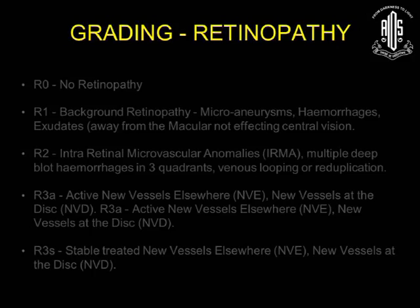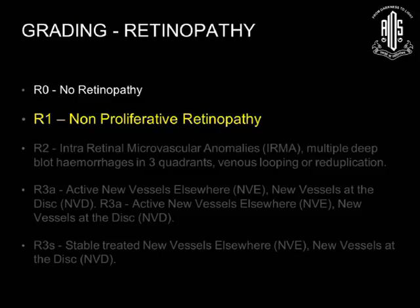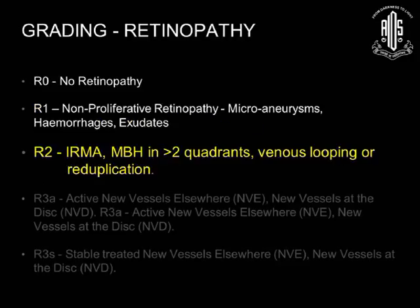In terms of the grading itself, the screening grade is slightly different, especially in terms of clinically significant macular edema, compared to the clinical definitions we have heard this morning. But basically, if there is no retinopathy at all, it's termed R0. If there is background disease, it's R1. If there are other features of pre-proliferative or severe non-proliferative diabetic retinopathy, for example, IRMAs or multiple blot hemorrhages, then it's classified as R2. And then we have two categories in the proliferative disease.